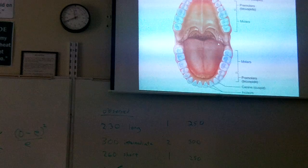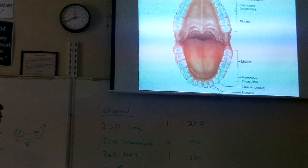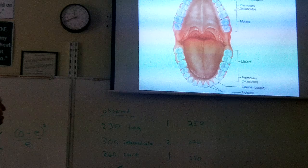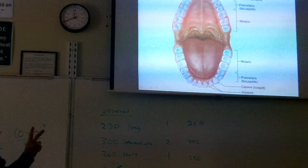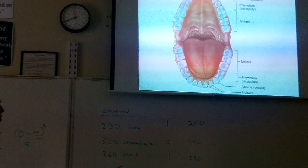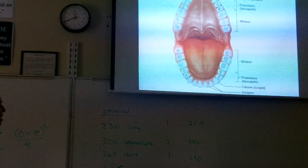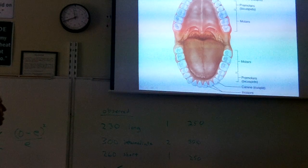And here are the types of teeth. The molars in the back, premolars or bicuspids. They're called bicuspids because they have 2 cusps. They have 2 edges, two things sticking up out of them. Molars have 4 bumps on them, 1, 2, 3, 4. And bicuspids have 2 bumps, 1, 2.